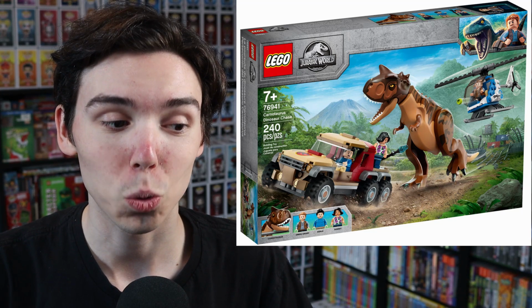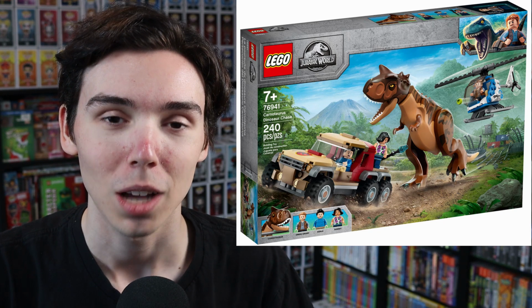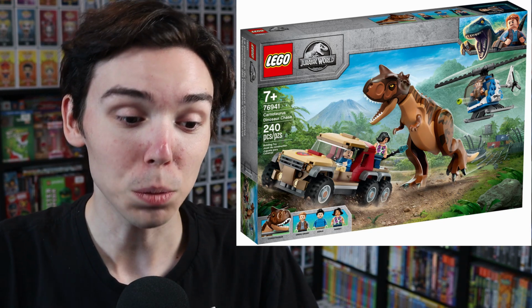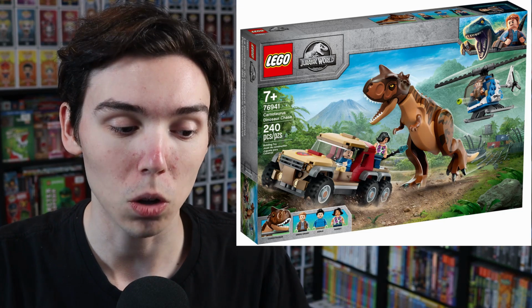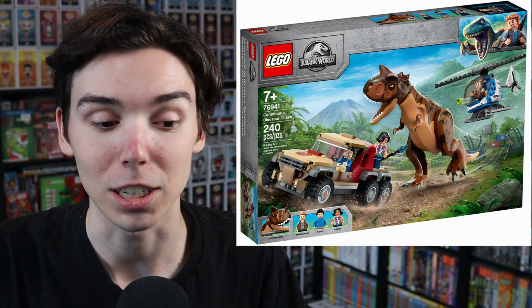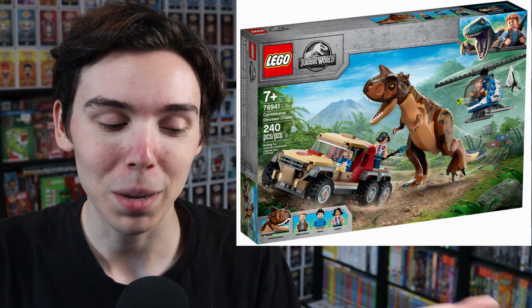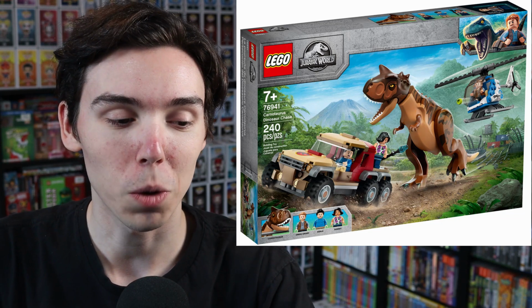And then the next one here is the Carnotaurus, the Dinosaur Chase right there. I should just stop pronouncing the dinosaur names. That's what I figured out over the course of this video. But yeah, this one is pretty cool, honestly. I think the dinosaur looks really great. The vehicle's pretty decent as well, a little bit generic, especially the helicopter, super generic looking there, but I mean, it's a fine set. It's pretty cool. If you like Jurassic World, I'm sure you'll want to pick it up.